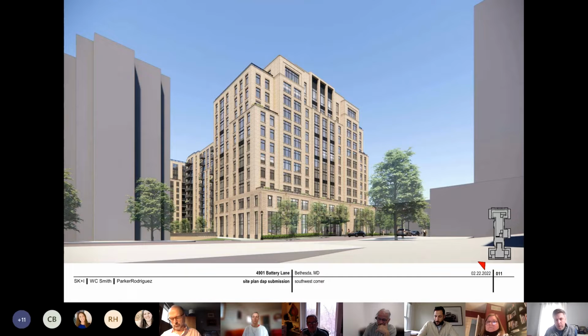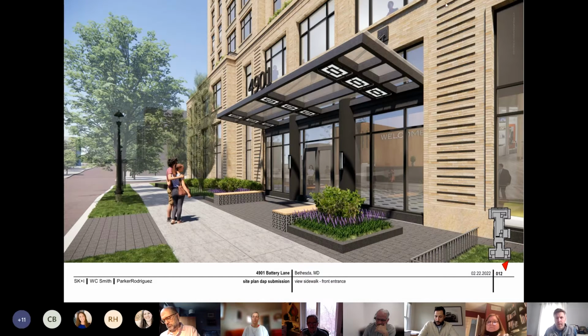Here you can see that we've wrapped the building articulation of the rustication and the brick design around the base, around the corner, so it wraps seamlessly around the Battery Lane facade. And here's a little close-up on the main entrance. Here you'll see that our building setback is integrated with 2 rows of trees, which we'll cover shortly, but also you can see the additional brick rustication and brick detailing around the facade.